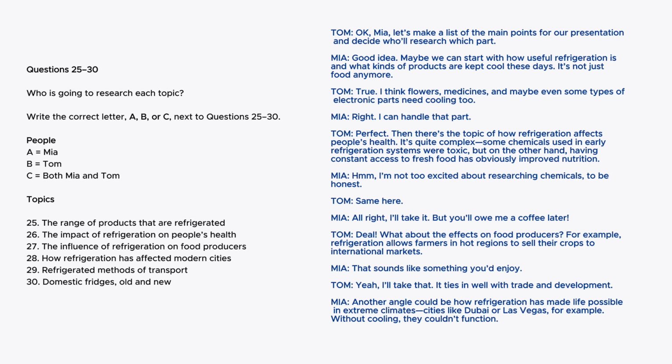Perfect. Then there's the topic of how refrigeration affects people's health. It's quite complex. Some chemicals used in early refrigeration systems were toxic, but on the other hand, having constant access to fresh food has obviously improved nutrition. I'm not too excited about researching chemicals, to be honest. Same here. All right, I'll take it. But you'll owe me a coffee later.